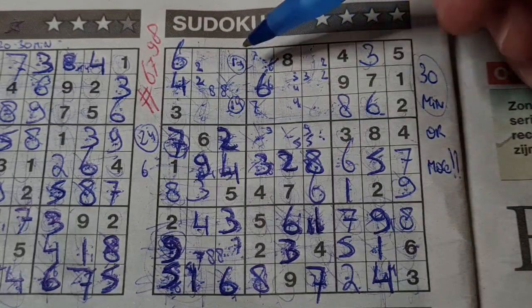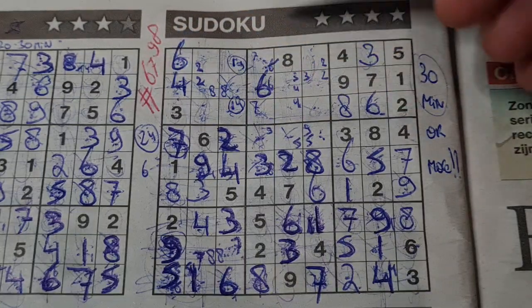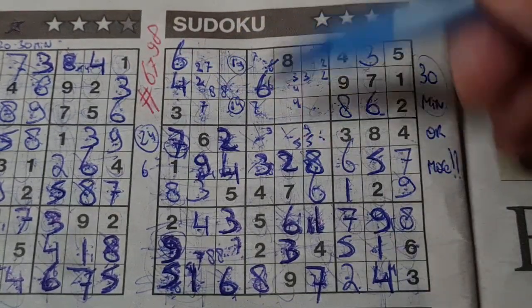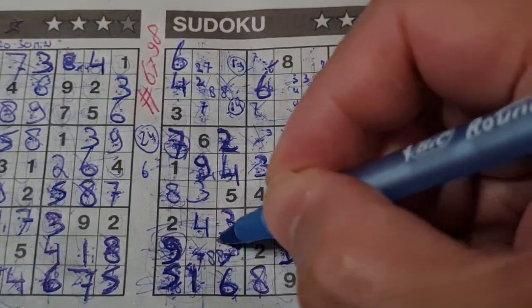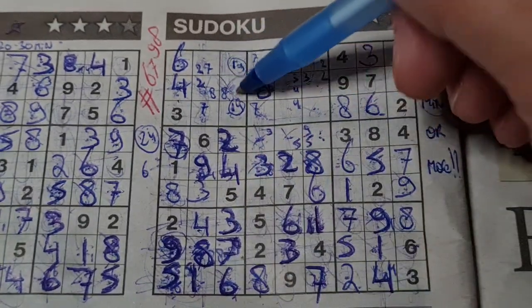Alright. 4 missing numbers now in this big square. 1 of the missing numbers is 7. We have a 7 in the second row, so no 7 in these 2 boxes. So the 7 could be here, could be there. 7 and 8, we have a 7 in one of those 2 boxes in the second column, so no 7 there. 7 should be here. 8 goes there.